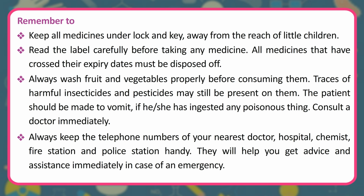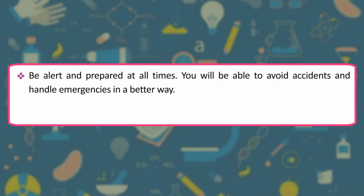handy. They will help you get advice and assistance immediately in case of an emergency. Be alert and prepared at all times. You will be able to avoid accidents and handle emergencies in a better way.